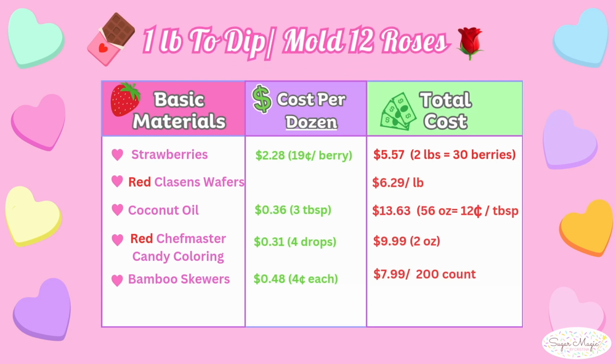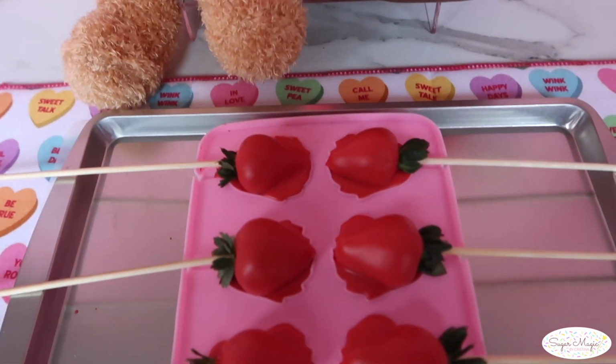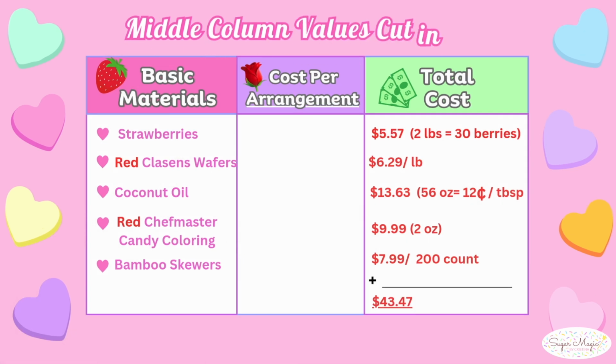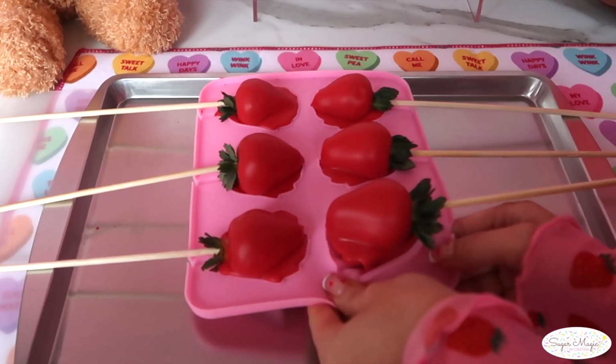Now that all the basic materials are in the chart, the other important component when selling your goods is to include any packaging. Let's add up what we have so far on the basic materials alone. There's half a dozen berries in the arrangement, so everything in the middle column is cut in half. However, I will do a comparison of 1 dozen berries without the vase to show you the difference in pricing.